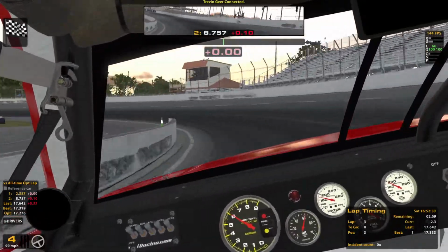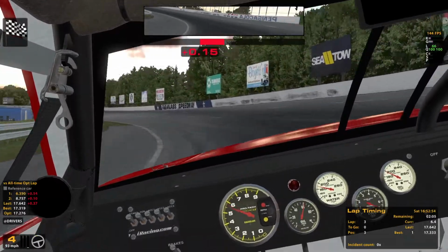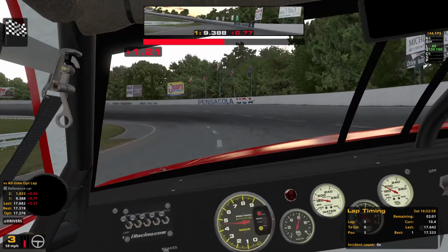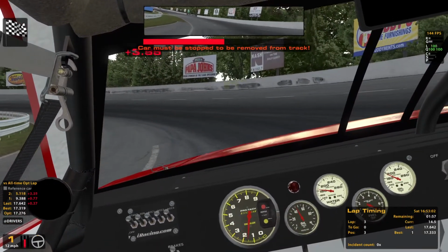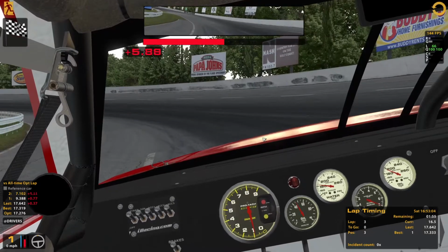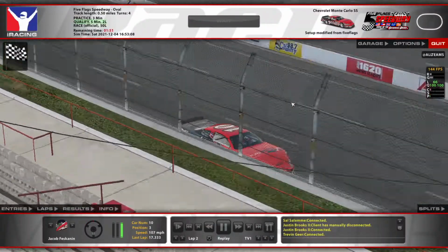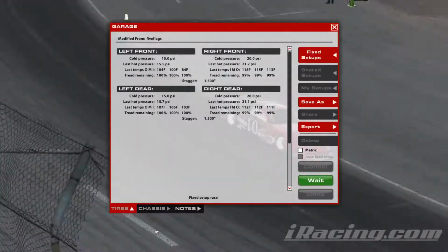We're in practice, and it was dark in that session. I caught the back half of it, so track conditions and speed were not at all the same as what they were when I was getting into the session. So a little bit different, but not too bad. Setup doesn't feel horrifically tight, although I'm sure after 50 laps, if you abuse your tires, it's going to slow down significantly. So going to go into the garage, make the change.